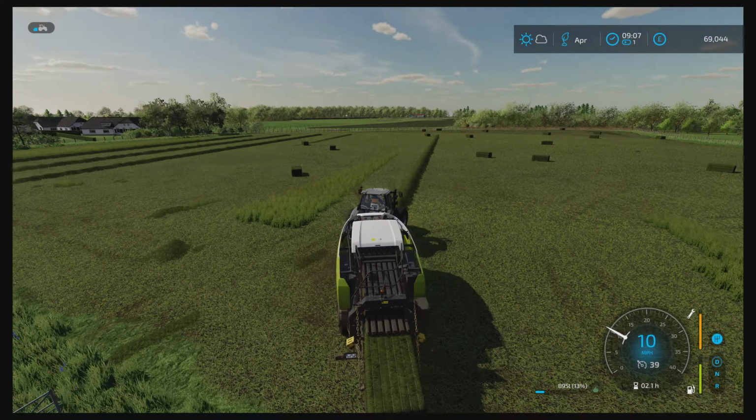Sorry, I keep looking at the store. I'm just trying to keep myself busy. Anyways, back to baling. I suppose if we turn these into silage bales, they'll be worth more, because grass bales, not really worth as much.